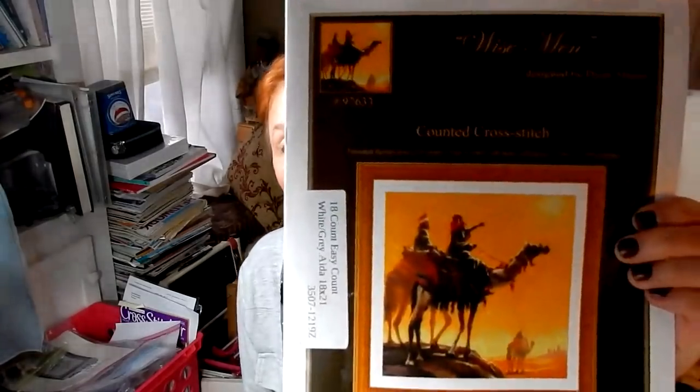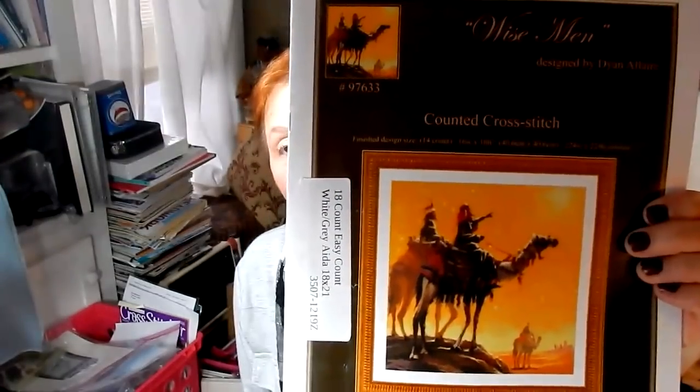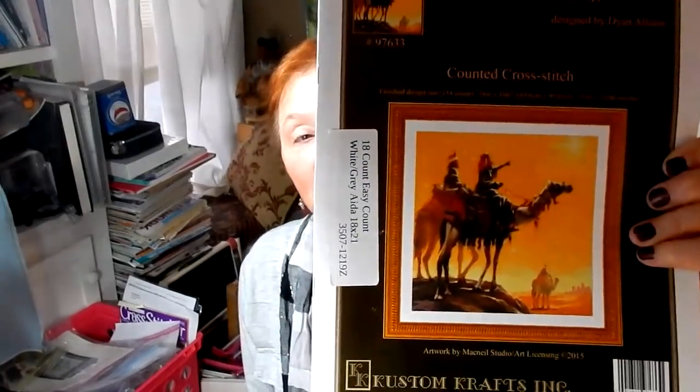And let's see. Okay, and then another piece that I've been working on a lot recently, and I want to show you all of these that I've just been recently working on, is Three Wise Men. And actually it's just called Wise Men, and that's a Custom Crafts Incorporated design by Diane Allaire, and I'm doing that on Magic Guide Aida, and I'm enjoying that.